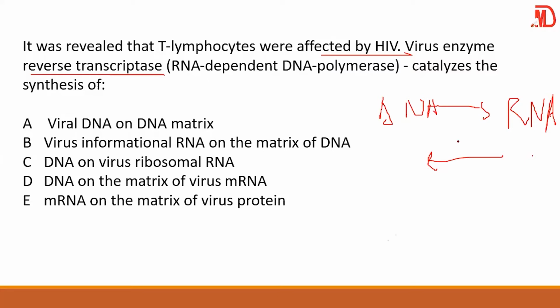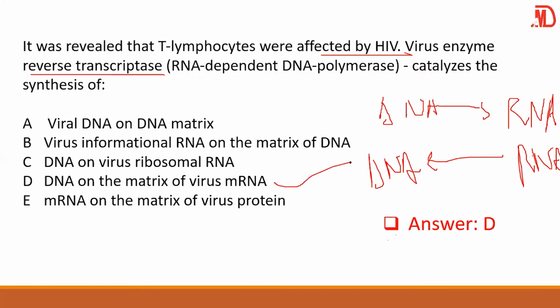That means you are trying to produce DNA from RNA. So over here, you are looking for DNA on the matrix of messenger RNA, or virus messenger RNA. So here, your answer is D. Never get confused about this question because it's easy. This is a reverse transcription, but what actually is going on is that DNA is being synthesized from messenger RNA. As simple as that.